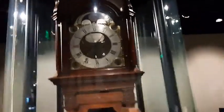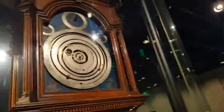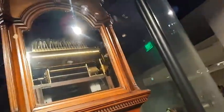How beautiful. Oh, I don't know if you can see the moon face because there's a glare. There you go. That's pretty cool. Try not to get the glares. That is, oh look, and here's the music. Oh my goodness, that is really cool.